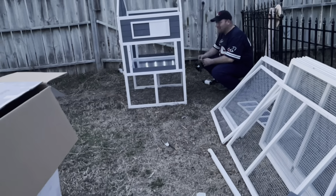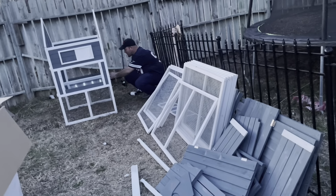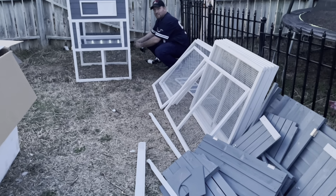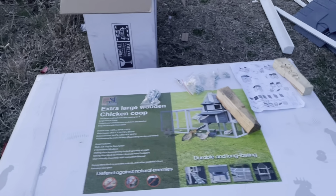Oh, it's smaller? I mean, doesn't that look kind of small? Well, I don't know yet. It's not everything. It's not done yet. I mean, the house part is smaller than I thought it was. Yeah. How many chickens can it hold? It said 8 and Bryce said 10. Okay, 8 chickens. But it said a large, extra large wooden chicken coop.